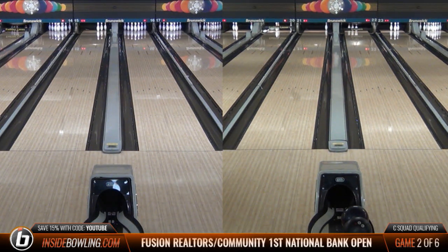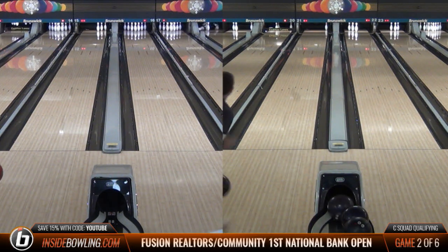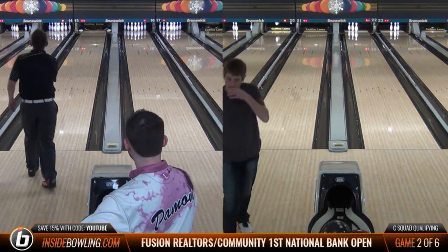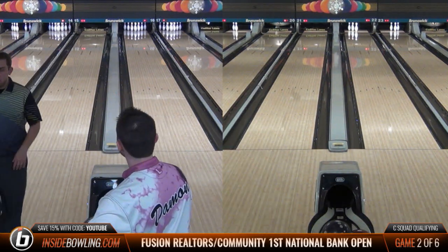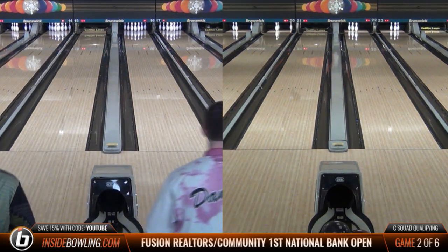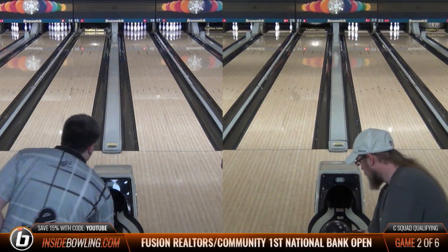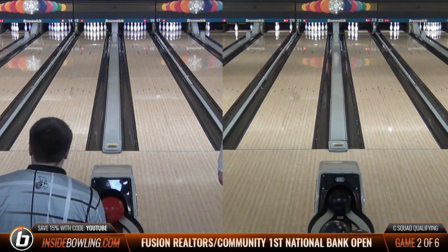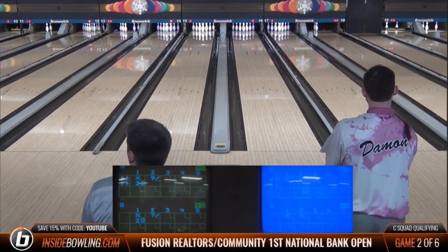All right, so let's talk a little bowling here. We got some varying styles going on already here in game two. We got a couple of guys playing 15. Still got some guys playing the gutter. I think I'm going to move us over to 15 and 16 here. Okay. Take a look at these guys here.